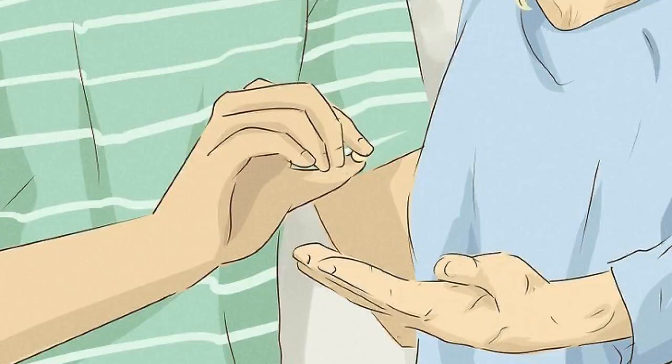Stay involved in their medical care. Most older adults deal with a variety of age-related illnesses and health conditions. To ensure that your loved one gets the best possible care, talk to them and their healthcare team to familiarize yourself with the specific issues they are dealing with. Keep an eye out for any new or worsening symptoms and make sure they seek medical attention if you notice any changes in their condition.